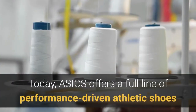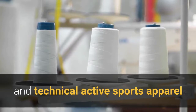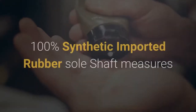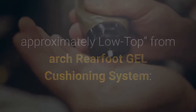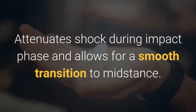Today, Asics offers a full line of performance-driven athletic shoes and technical active sports apparel and accessories dedicated to bringing harmony to the body and soul. 100% synthetic, imported, rubber sole. Shaft measures approximately low-top from arch. Rearfoot GEL cushioning system attenuates shock during impact phase and allows for a smooth transition to midstance.